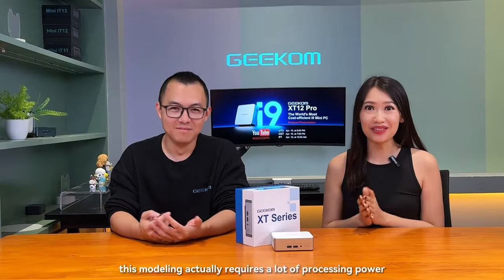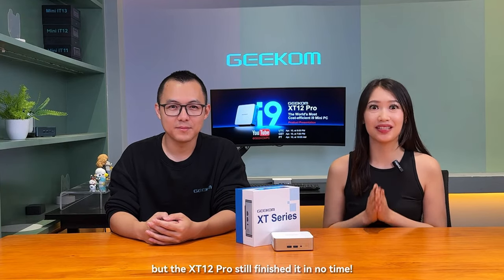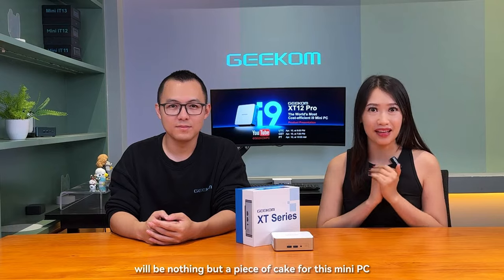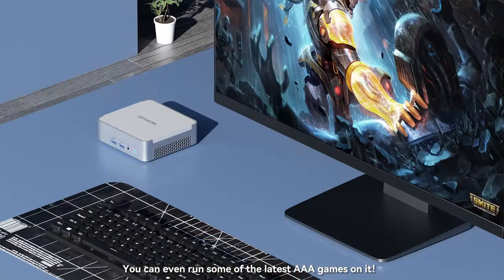Wow, this modeling actually requires a lot of processing power, but the XT12 Pro still finishes it in no time. Average office applications and business workflows will be nothing but a piece of cake with this mini PC. You can even run some of the latest AAA games on it.